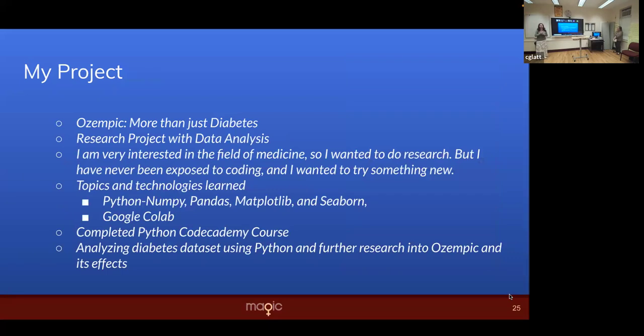So for my project, I titled it Ozempic: More Than Just Diabetes, and I did research and also data analysis. I specifically chose to do this because I'm interested in medicine and wanted to do some form of research and science related, but I also wanted to gain a new skill. I've never really been exposed to coding, so I wanted to try something new, and Aliza is experienced and knows how to code, so she was able to help me do that.